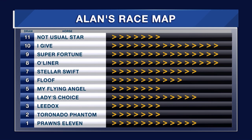The other key to the map in this is the change of draw for Lady's Choice. Now, at 3 of his last 4 starts, he's had to contend with very wide gates, and things went terribly wrong at a night meeting in the only one where he did draw a good barrier.